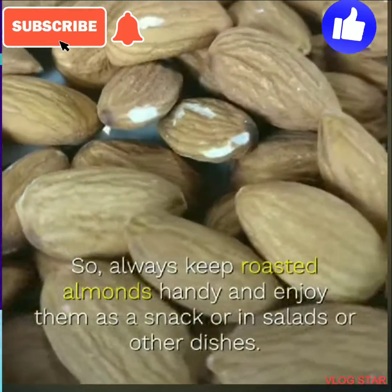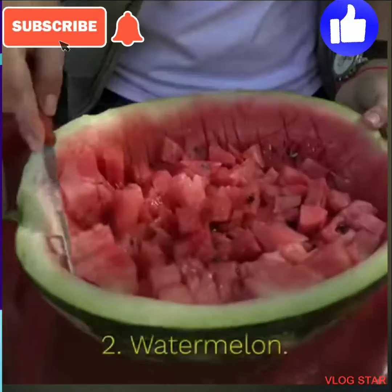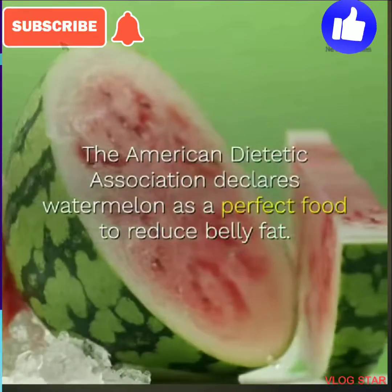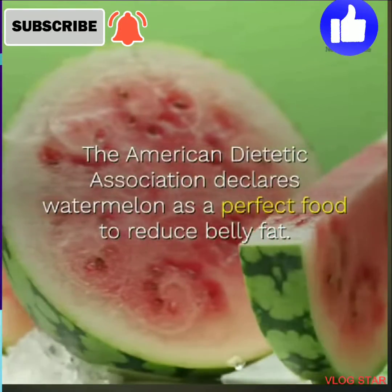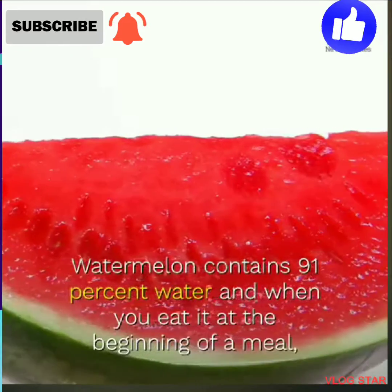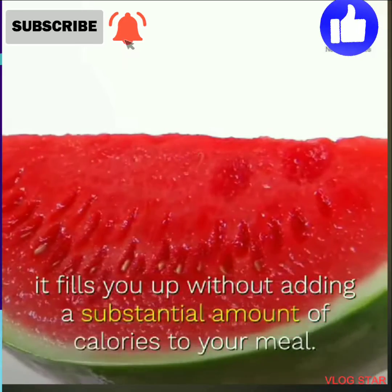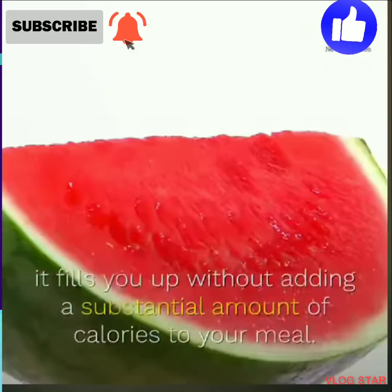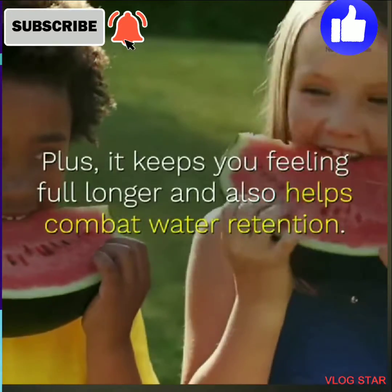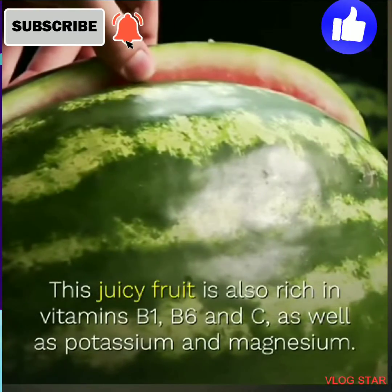2. Watermelon. The American Dietetic Association declares watermelon as a perfect food to reduce belly fat. Watermelon contains 91% water, and when you eat it at the beginning of a meal, it fills you up without adding a substantial amount of calories to your meal. Plus, it keeps you feeling full longer and also helps combat water retention. This juicy fruit is also rich in vitamins B1, B6, and C, as well as potassium and magnesium. It is a great addition to a low-calorie and low-fat diet.